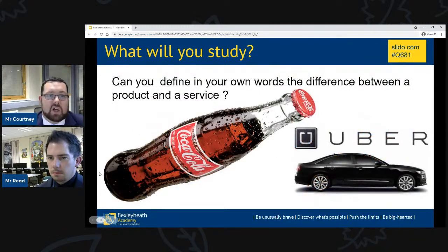We'll also look at the difference between products and services and understanding the main difference between the two. Some businesses will offer a product and some businesses will offer a service, and some businesses will actually offer a product and a service. Because when you go to a shop and you buy a bottle of Coke, they will give you your product. You've paid the money for that product, and that will be the bottle of Coke to take away. If you order an Uber, they will give you a service of taking you from A to B.